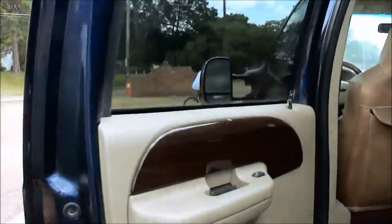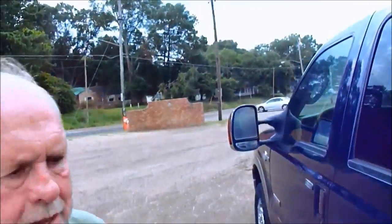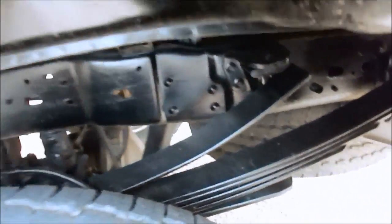Go back here, you can see the interior, back seat's nice. That's a power sliding rear window. See, it's got the fold down armrest. Carpet's in good shape. Door jambs, all that's good. Pretty nice set of tires, folks. I wouldn't hesitate to go anywhere on these tires. A Southern truck, you see no rust.